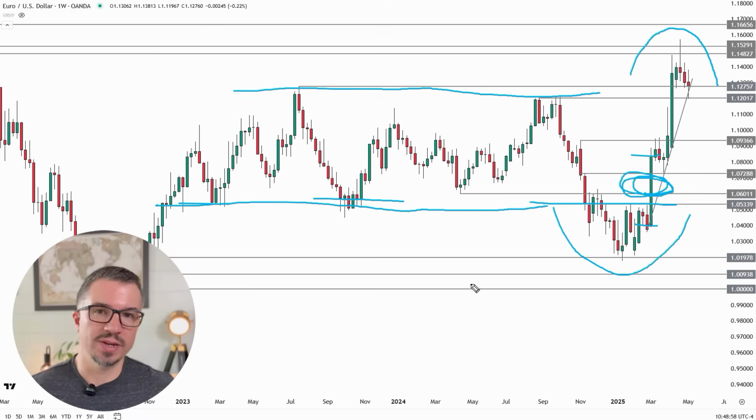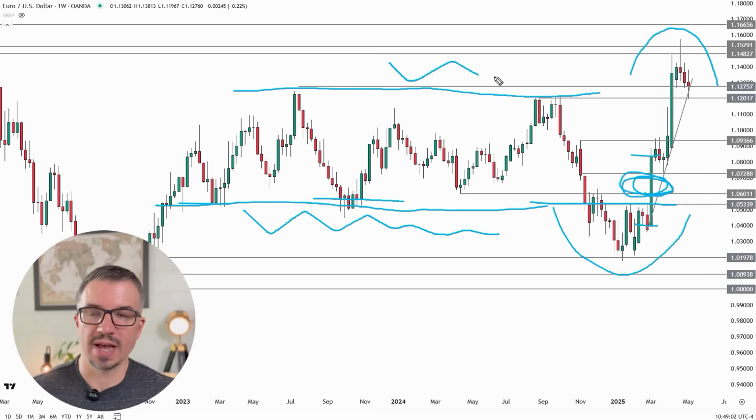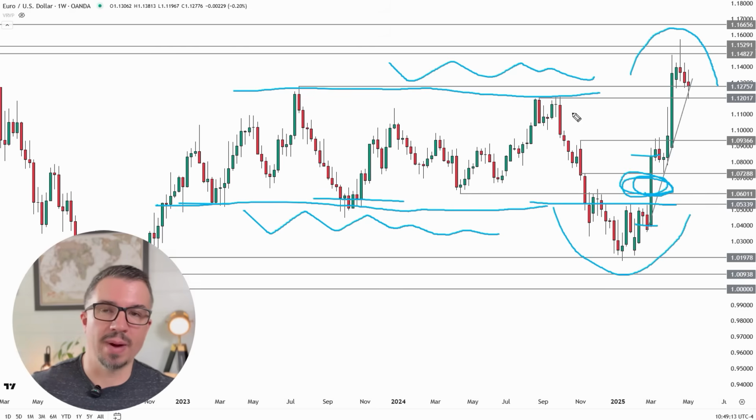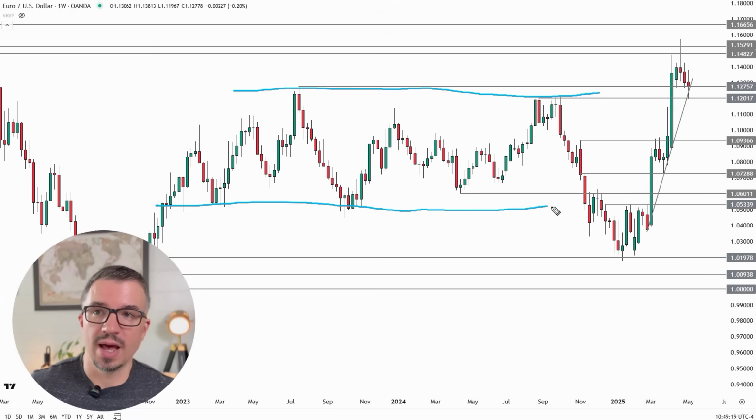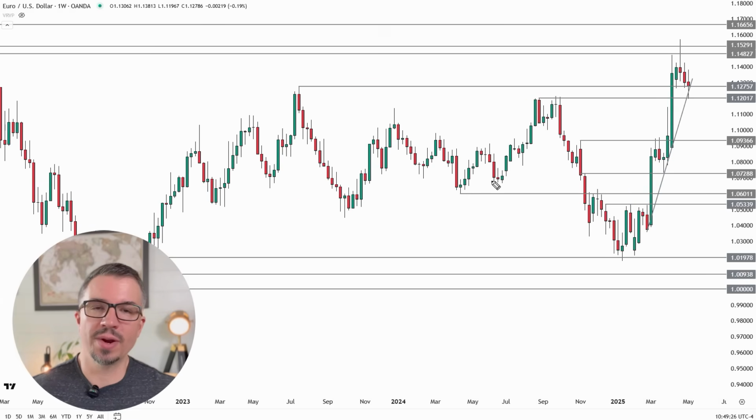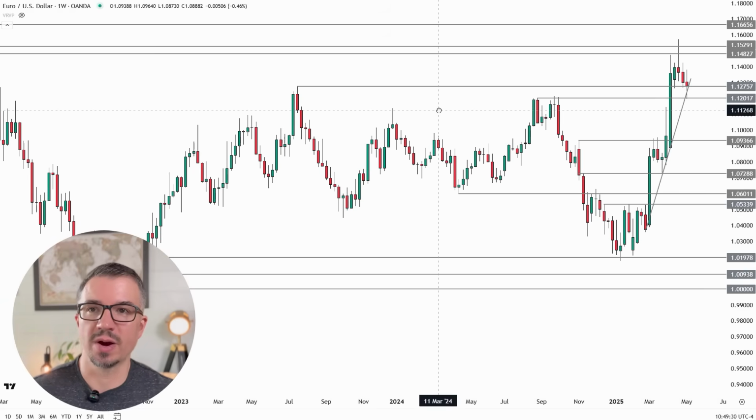Markets tend to do this because you get liquidity that builds up below these lows down here and above these highs, and big institutions need that liquidity to fill their positions. Because if you have massive orders out there, you can't just go out and market buy anywhere. You've got to tag that liquidity, and institutions know that the majority of liquidity forms above highs like this and below lows like this within ranges. So I wanted to put that out there just to give some clarity on how I like to trade these markets.